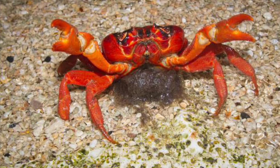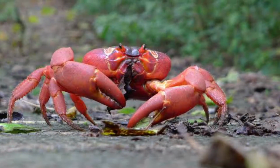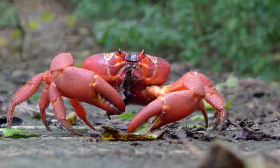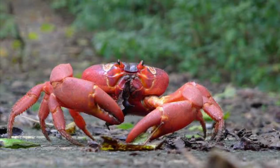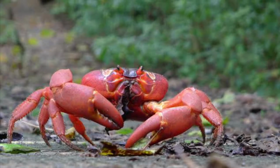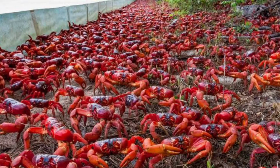Why do the red crabs of Christmas Island migrate? Red crabs all over the island leave their homes at the same time and start marching towards the ocean to mate and spawn. If it begins raining too late to make the spawning date, some crabs will stay in their burrows and migrate the following month instead.